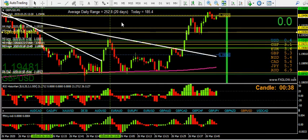So I'm trying to teach you price action trading as I understand it, guys, and with my sort of unique reversal method and candlestick analysis.